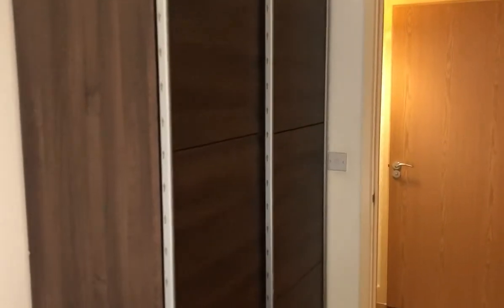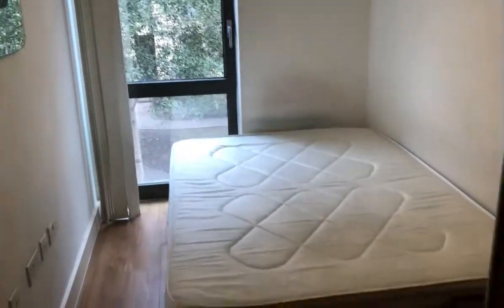So this room here is the smallest out of the four. However, you still get a good size double bed, massive wardrobe. You could definitely fit a bedside table.